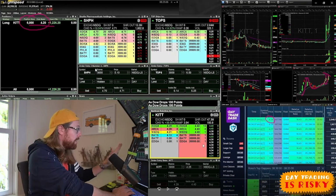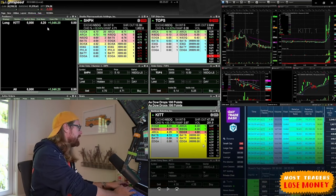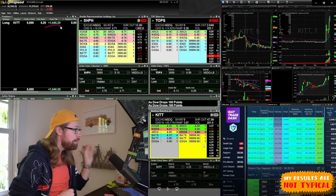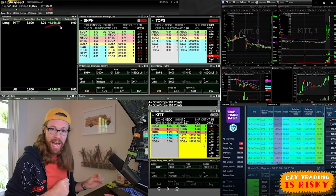This right here is a scalp trade. You've got 435 on the bid. I show right now an open profit of $1,000 on this trade. This is a picture perfect scalp trade. If you took one trade like this per day, that would be enough.